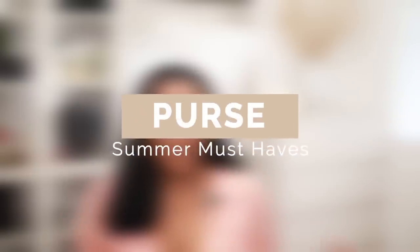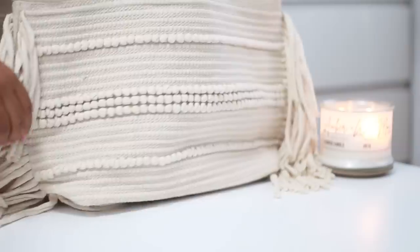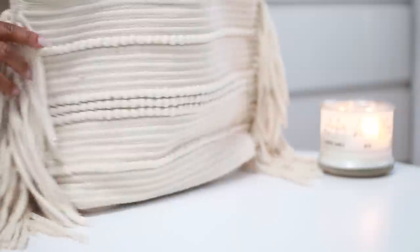All right, so the next category is the purse category. And if I only can choose two styles out of this one, it would definitely be a tote bag and a crossbody. Now, I did go ahead and pick up this Fringe Tote from H&M, and I know.